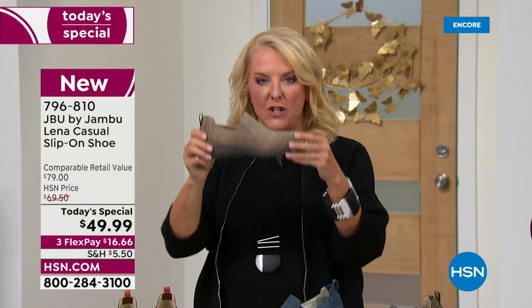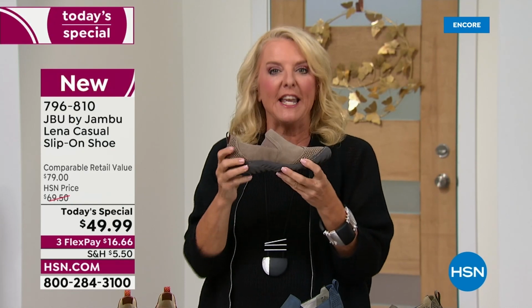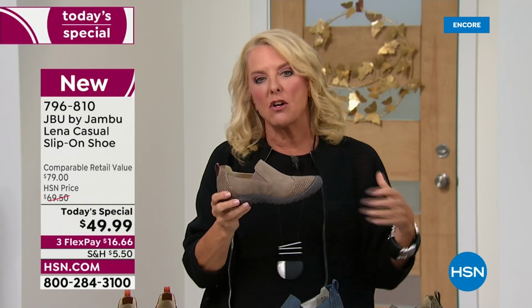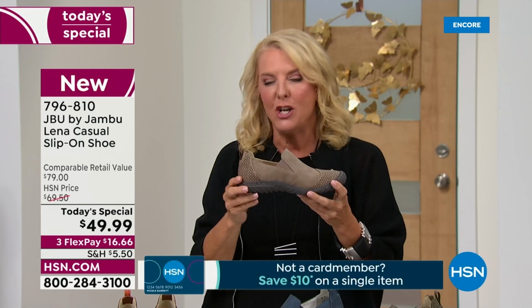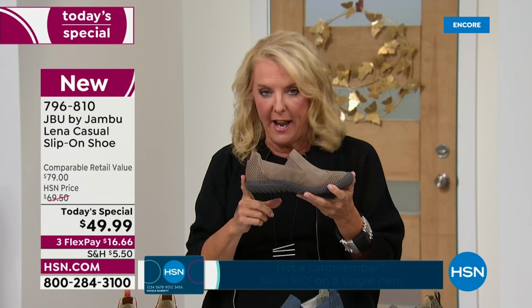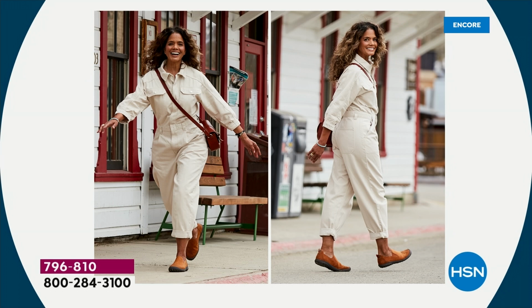Look at the sole of this shoe. This construction has been completely revamped. So literally it goes from the backyard, literally to that back hiking trail, if you want it to be. And that's really the heart and soul of what Jambu does so well, this really unique combination. So whether you're hanging out at the house or walking the dogs or literally walking a trail, you can wear this really cute, fashionable shoe.